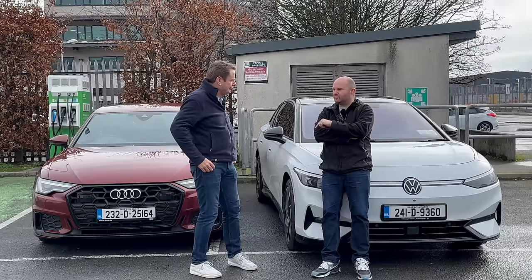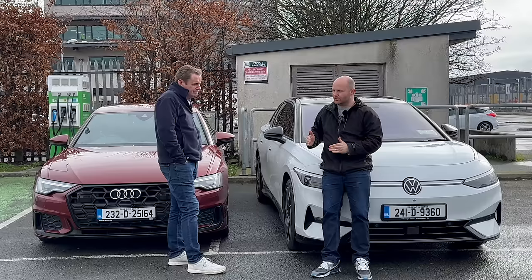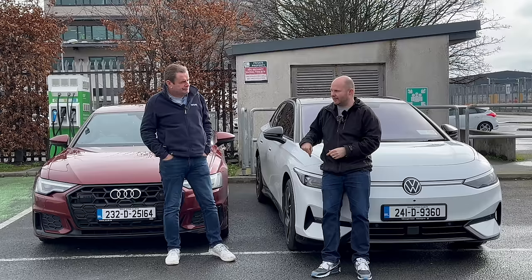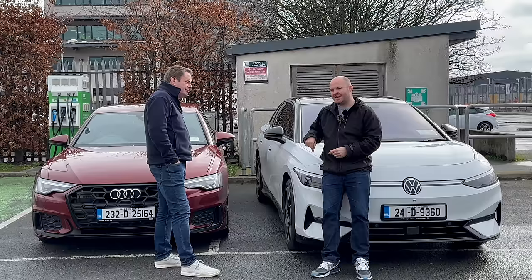So you can get a standard ID.7 after the grant for 56. This car has 7,000 euros worth of extras. Your car has 7,000 euros worth of extras. Just a little bit over, yeah. Now, my biggest expense, from what I can tell, is wheels. Right, which I think mine is okay. Two wheels, yeah. The wheels on yours are gorgeous. But this car has a heat pump fitted, so it's not standard.